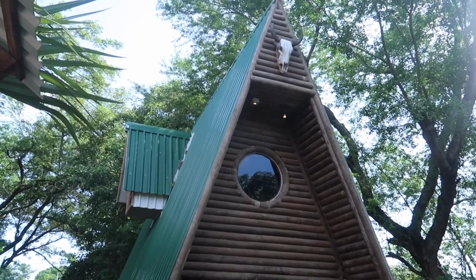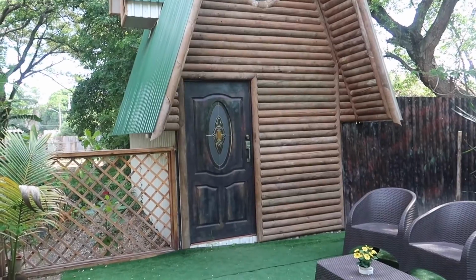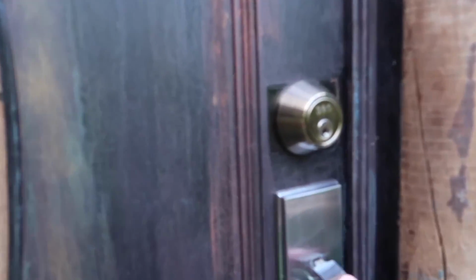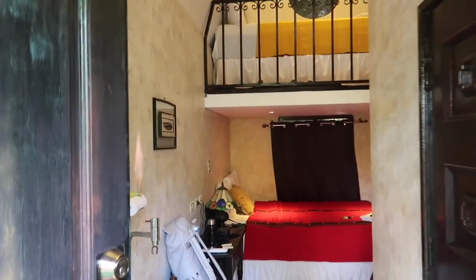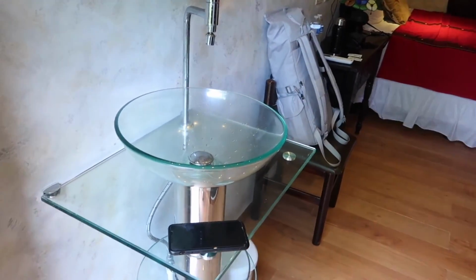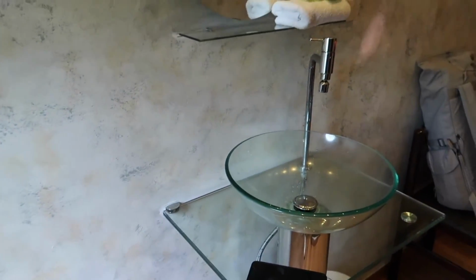Alright guys, so this is where we are staying right now. A little cabin type vibe here. So we're gonna go in right now. Opens up to the room. So you can see here we have 2 beds. Okay, as we walk in also we have a place to hang our stuff. A little bit of storage. Right in front of us we also have a sink. Let me close the door real quick.